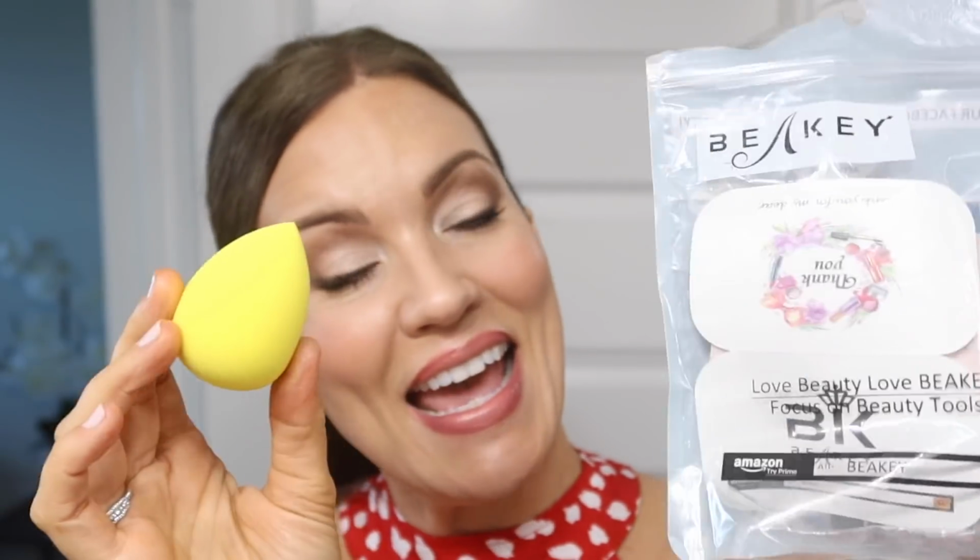Another product I love to get on Amazon, these are blending sponges. This is by the brand Beaky, and I think 5 of them come in a pack. There's pink, there's blue, there's purple. You guys, I would not waste money on a $20 beauty blender. I think this whole pack is like $8 for 5 of them. These are such good quality. These wash up well like a beauty blender. They're a little more firm than a beauty blender.